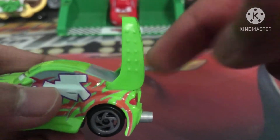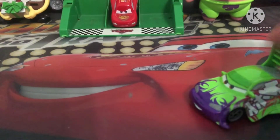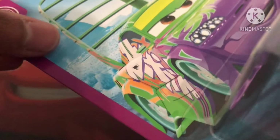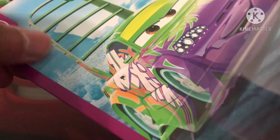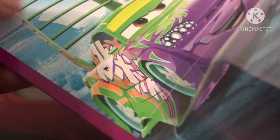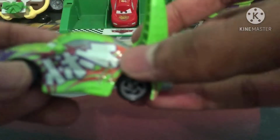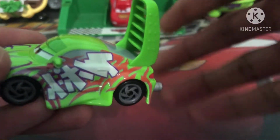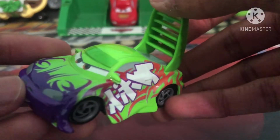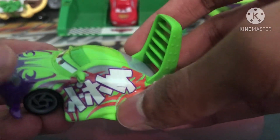fix his spoiler to have the tattoos on the spoiler like they show on the cutout. If you can see on the cutout, the tattoos, or flames, or whatever you want to call them, actually go on the spoiler, but the diecast, unfortunately, does not have that. Now, I believe when he was released in China, China didn't put those on either, so you can't really blame Thailand for that. And I'm very disappointed, because Thailand usually fixes a lot of stuff that China makes mistakes on.